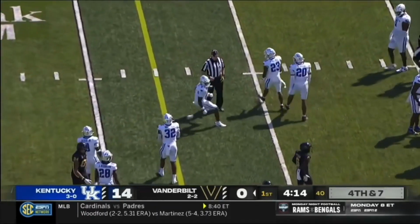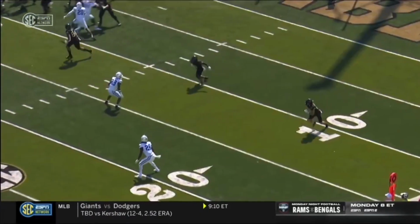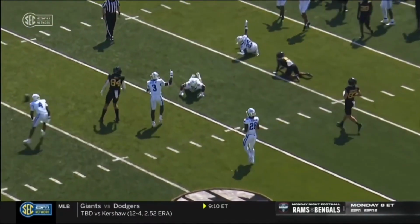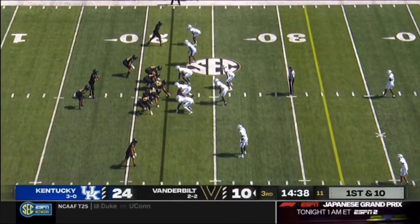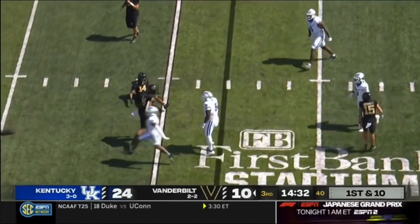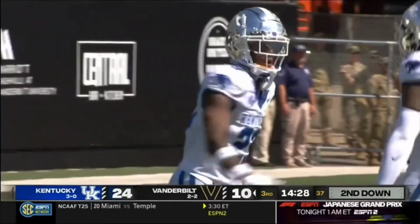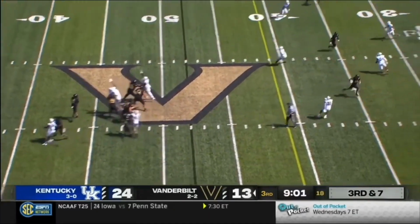Let's take a closer look at Andru Phillips. Phillips is an interesting case, because when you look at the numbers, he hasn't been super productive for Kentucky. Outside of 2023, he didn't see the field very much. He has 0 interceptions in his collegiate career, and on top of that, he allowed quite a few plays that I wasn't in love with. He allowed 438 yards and 4 touchdowns in 2023.